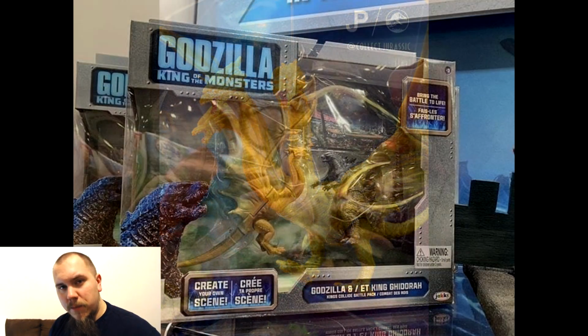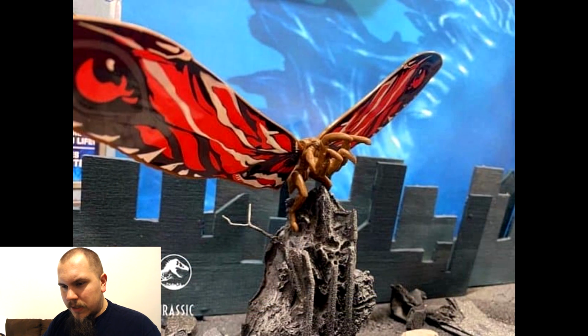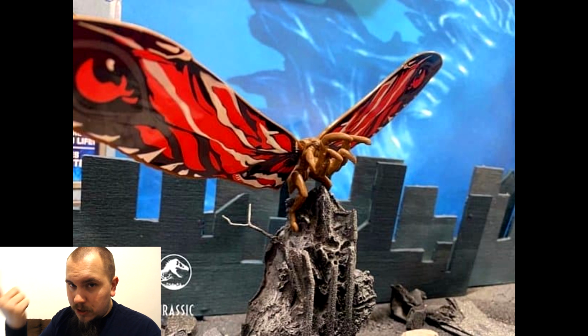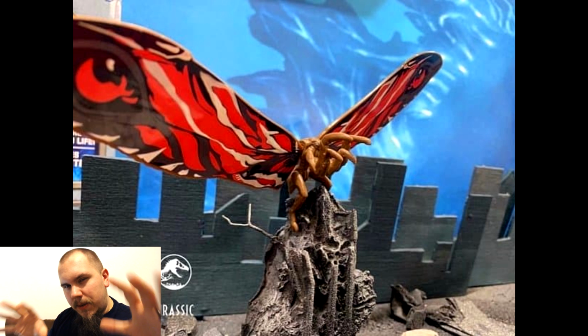For those of you unfamiliar with what they're doing, 3 battle packs with one Godzilla figure and one of the other kaiju in the movie. I do believe it is going to be Rodan and a normal Godzilla. It's going to be King Ghidorah and a Spitfire Godzilla. And then it's going to be, spoilers, kind of, Mothra and a, here we go, Burning Godzilla. So that's going to be the combination.